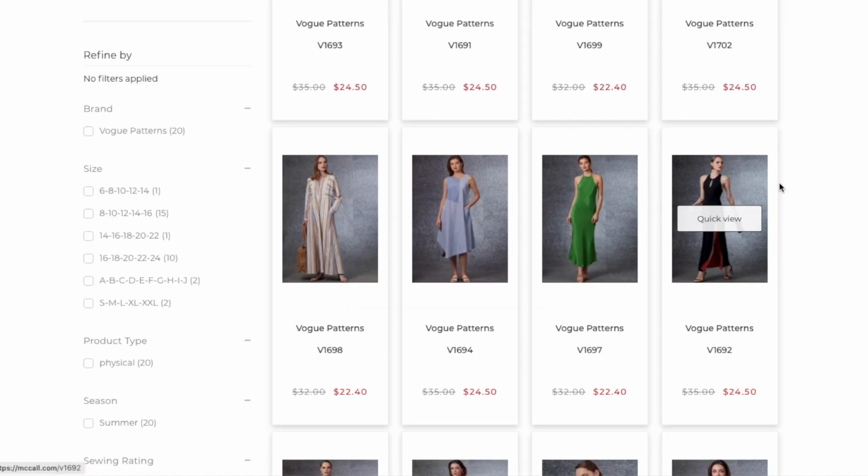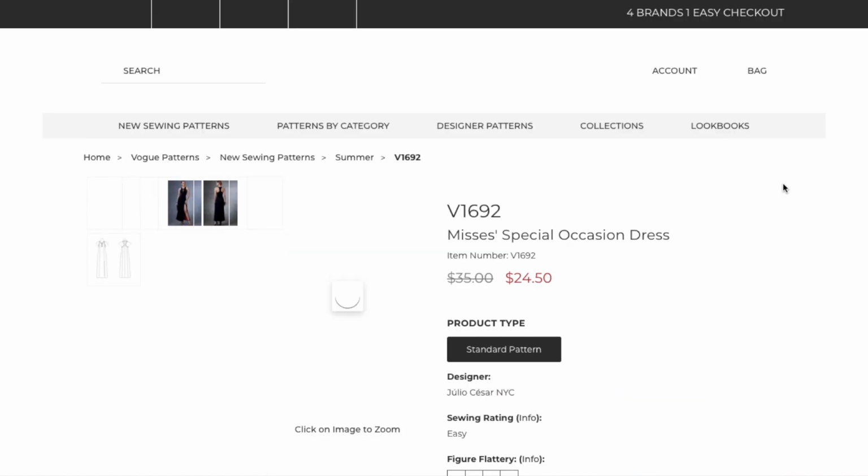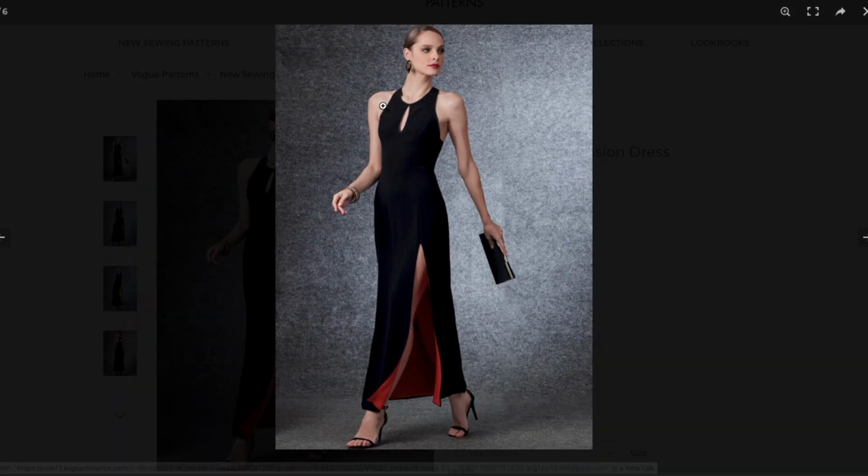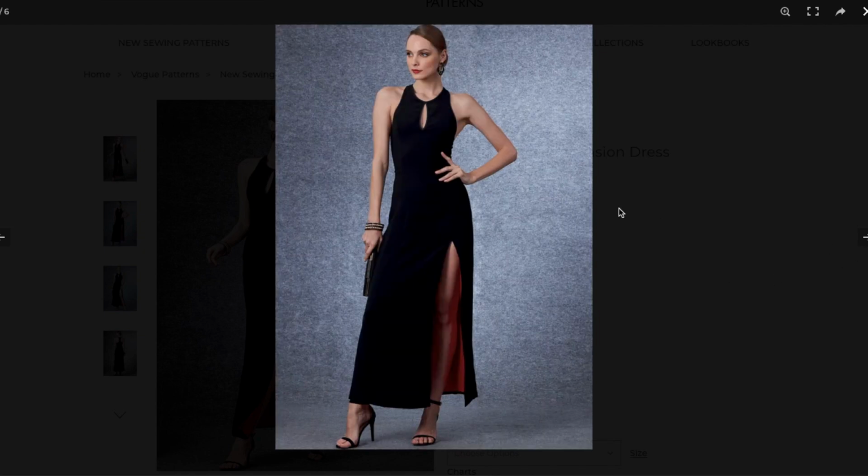All right, another little slinky special occasion number. We've got kind of like a high scoop neck with a keyhole, super high slit, fully lined. There's some seaming, maybe princess seams. It's a little hard to see from here in this black. I mean, don't they know that black does not photograph well at all? But that is a high slit. My goodness.